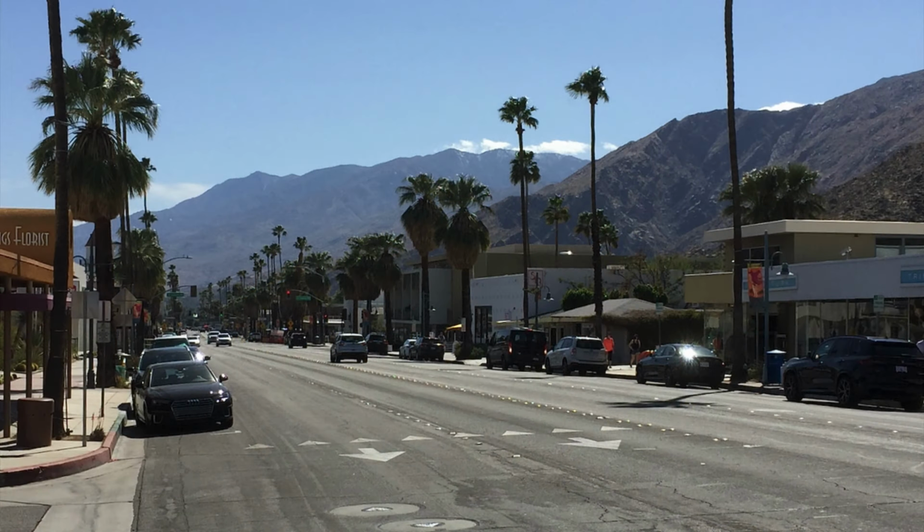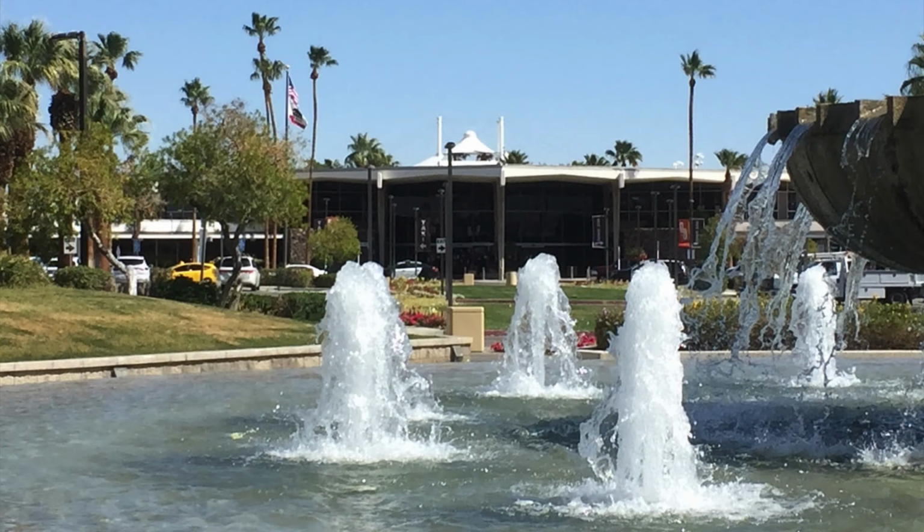How did Palm Springs come to be? Well, of course, there were natural springs here. And in the 20s and 30s, it became a resort, a spa resort. Of course, nobody stayed here through the summer because of the extreme temperatures, and air conditioning was not something that you really were able to get at the time.